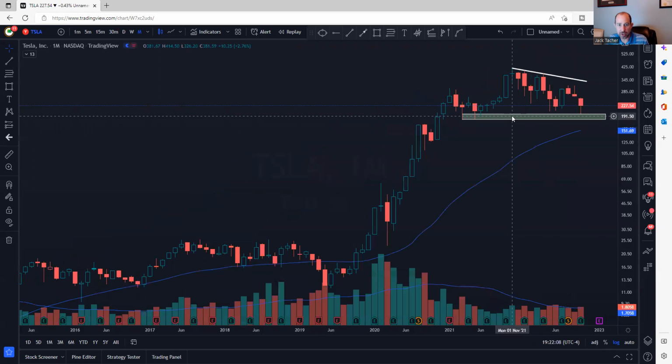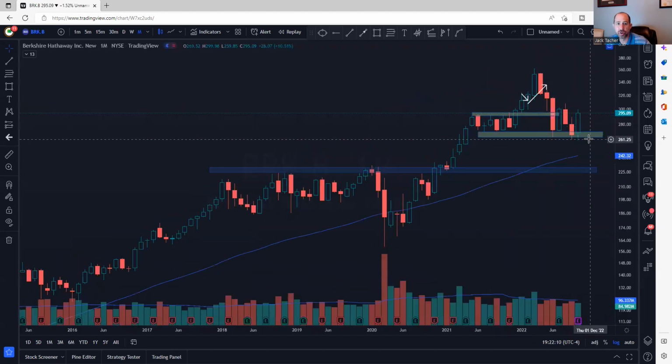BRKB. Berkshire up to 11%. That looks really good, right? Insurance companies have been doing pretty well in the financial sector, and they're big into that. So nice look on Berkshire, right? So far, Apple and Berkshire look the best. By the way, Berkshire owns a crap load of Apple, which is kind of funny too.